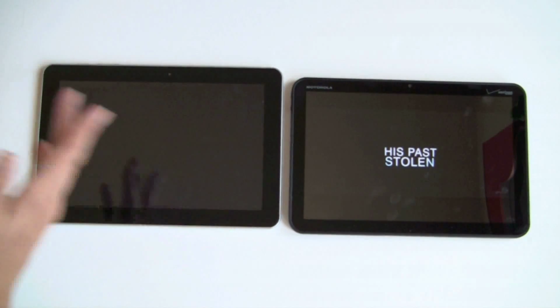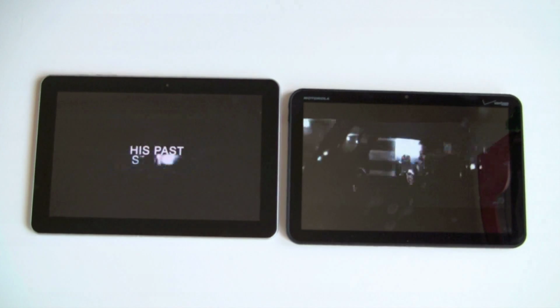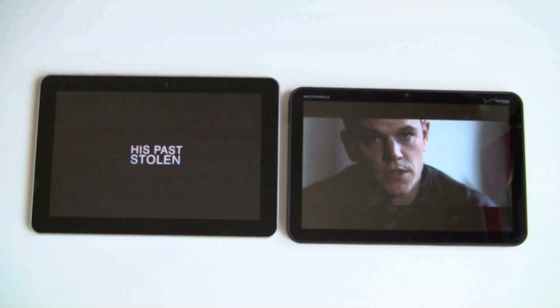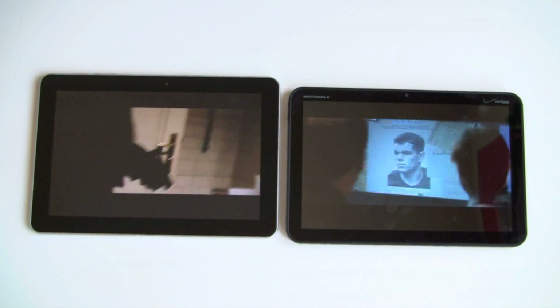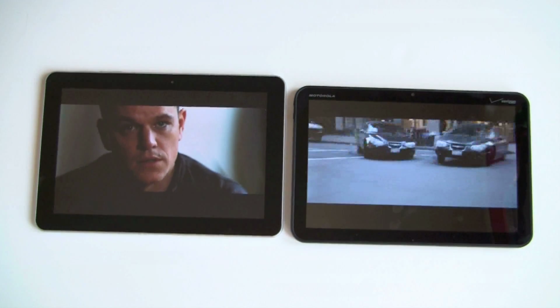And you can also hear the speakers on each. I'd say these two have the best speakers among Android Honeycomb tablets on the market currently. I might give an edge to the Samsungs. I think they're a little bit louder, but the Motorola's are also very high quality. They fire out the back, so that can affect your perception of volume.